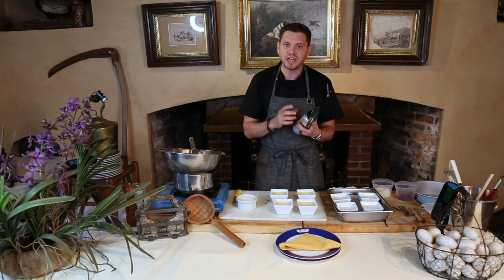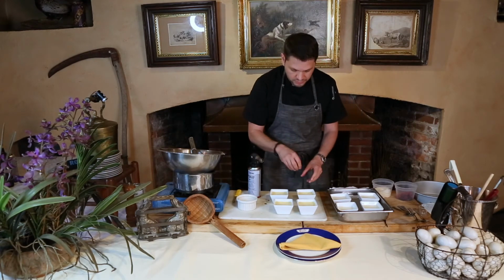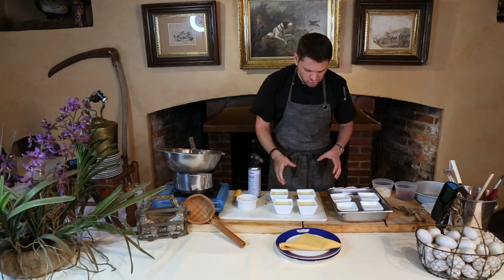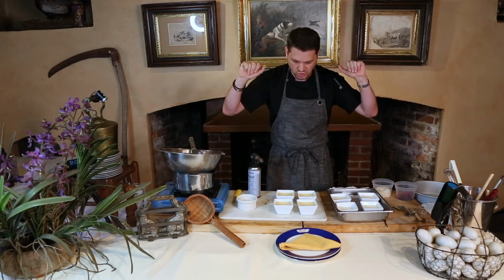Oftentimes they come with little butane cartridges that you add into it. That's going to make your life easy. However, you can very easily at home sprinkle some sugar on top, and then go to the same oven you bake these in and turn on your broiler. Set these on a sheet tray with your sugar on top of it, and then put them under the broiler for about a minute, and it's going to melt that sugar.